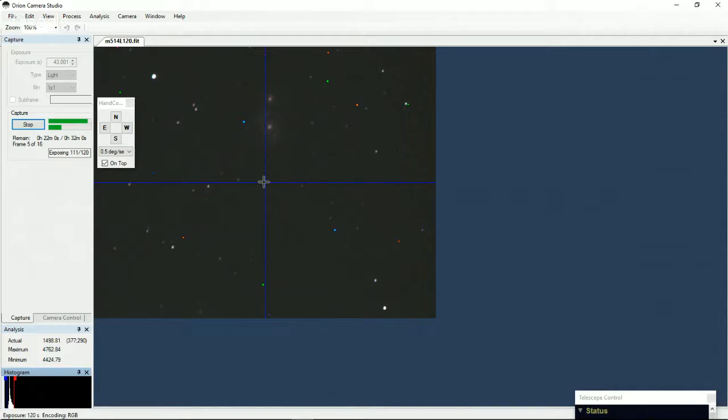The last session when I was trying to get the Pac-Man Nebula, I had a migraine. I wasn't feeling good, and I just was getting aggravated, and I was getting really frustrated, probably because of the fact that the mountain and everything that I could possibly do just was not going the way I wanted it to.